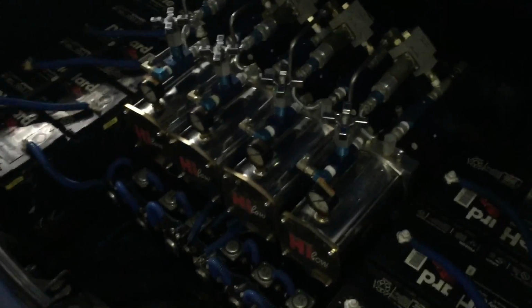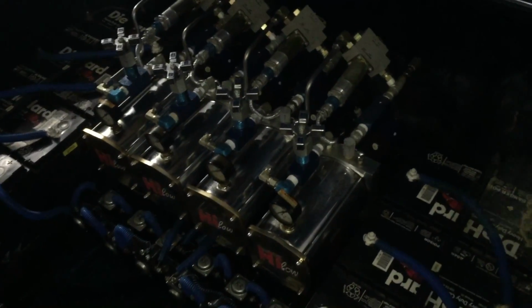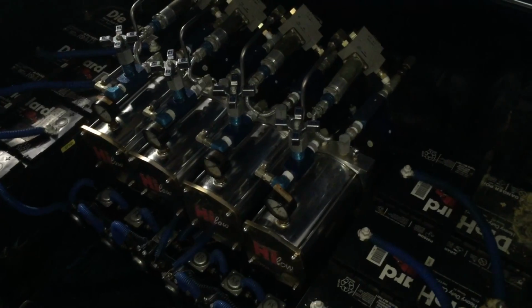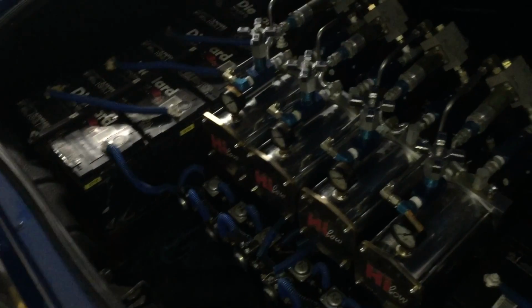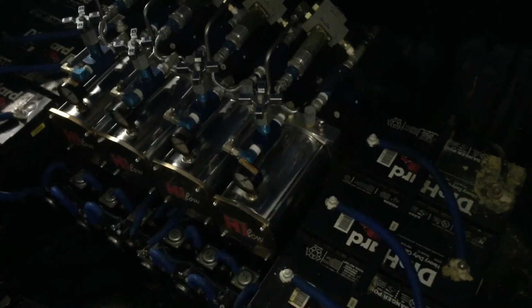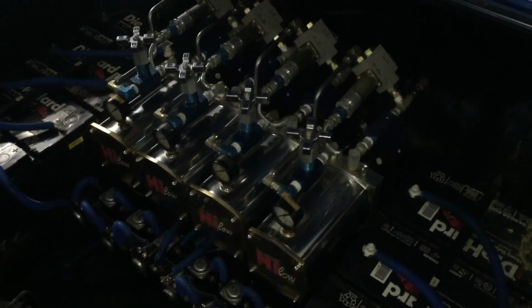So I'm probably going to upgrade this. I'm probably going to end up going over to something like Black Magic and go with the Italian pump heads, maybe piston pumps for the front 2 pumps. And the batteries are definitely going to get a big upgrade with something that's like 1100 cold cranking amps at least. So that's the hydraulic setup.